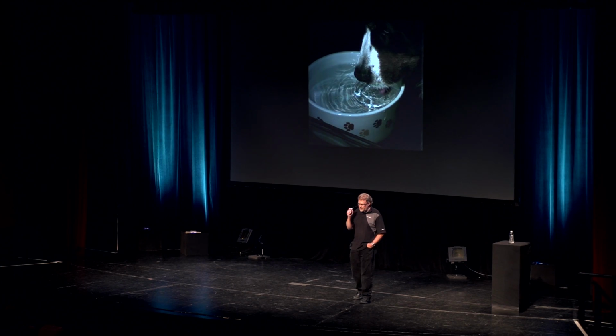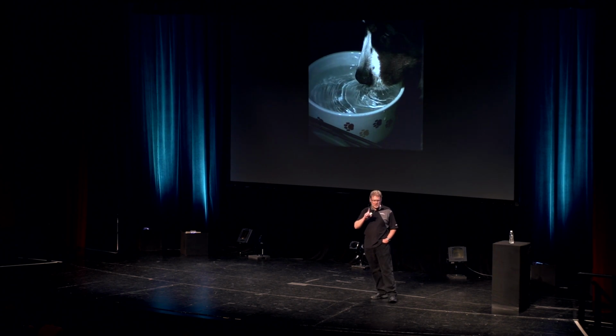This is shot at 1,000 frames per second. This clip has exactly 1,000 frames in it, so the actual real time here is 1 second. So this dog takes 3 laps of water in 1 second, and you can't, with your naked eye, see whether that tongue is turned forward or turned backward.